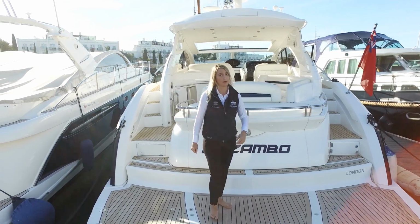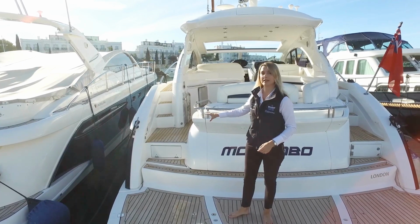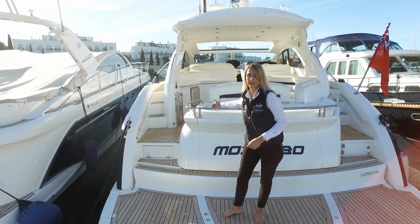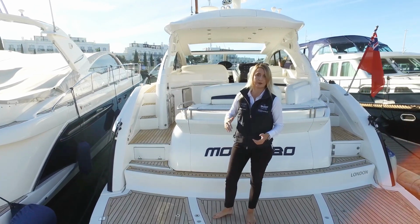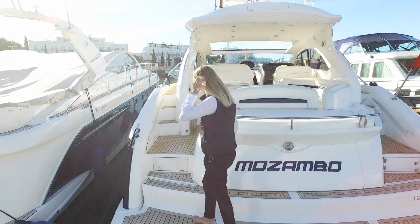You've got your shore power hookup over on the starboard side, and on the port side here there's a really handy hydraulic passerelle. So again, we're controlled inside and that comes out, so if you're on a tidal mooring it's very easy to get on and off with that passerelle system. So we'll head on up.